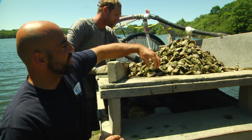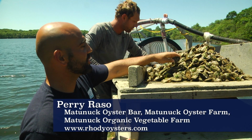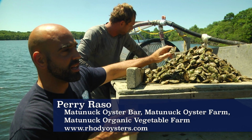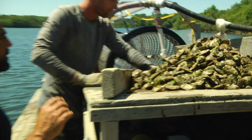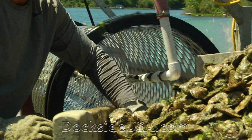So what these guys are doing is they're putting these oysters through a tumbler. These aren't market size yet, so they're separating the different size classes of the oysters, from small to medium and large. A constant process of growing oysters is separating the different size classes of oysters. So he puts them in this drum, they tumble around, and the sizes get separated.